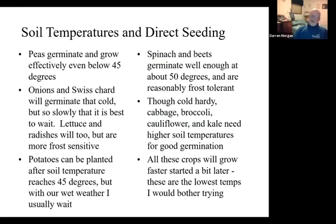So some guidelines as far as soil temperatures and direct seeding. And has anybody taken a soil test lately? You should usually be in the upper 40s by late January. It does depend a little bit. You probably haven't hit 50 degrees in most locations yet for soil temperatures. So peas will actively germinate all the way down to freezing technically, but effectively anything above about 40 or 45 degrees will provide adequate pea germination.